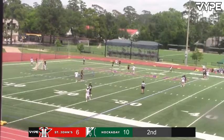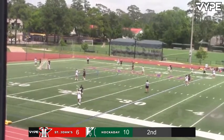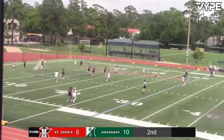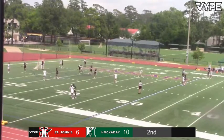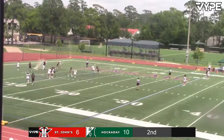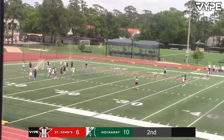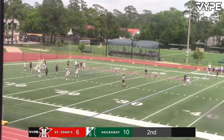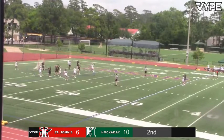Is that the player coming on for even? That's the player coming on. We're now even. Back to full 12-on-12 lacrosse. Hockaday's May Flanagan with the ball. Driving great to the goal. Nice! We have a whistle. Shooting space prior to the shot. May Flanagan, number 6 for Hockaday, will get the free position shot.